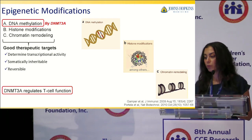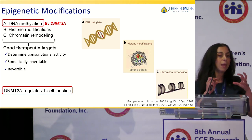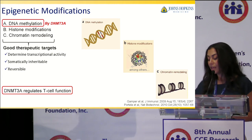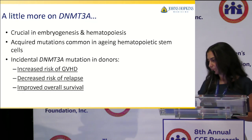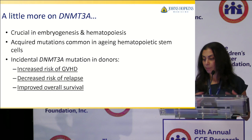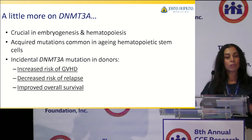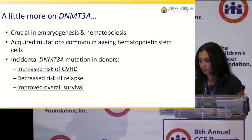And our work here focuses on DNA methylation by DNMT3A. This is the main enzyme that catalyzes de novo DNA methylation, and we know by now regulates T cell function. It is an enzyme that is crucial in embryogenesis and hematopoiesis, and mutations in DNMT3A are actually very common in humans as we age in our stem cells.